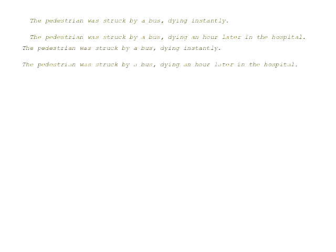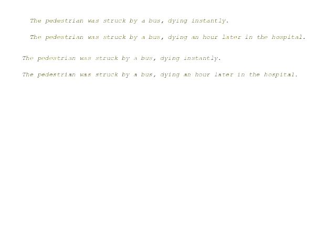The pedestrian was struck by a bus, dying instantly. The pedestrian was struck by a bus, dying an hour later in the hospital. And then let's say that I change this to have the word "and" in that. So copy, paste. The pedestrian was struck by a bus and died instantly. The pedestrian was struck by a bus and died an hour later in the hospital.